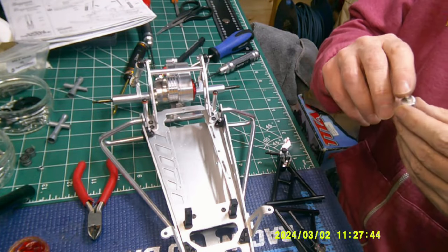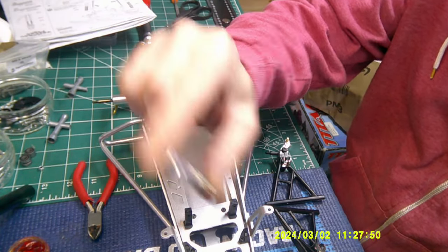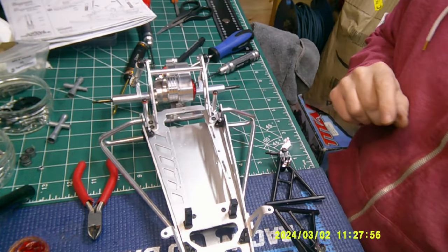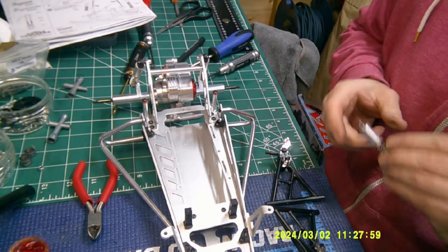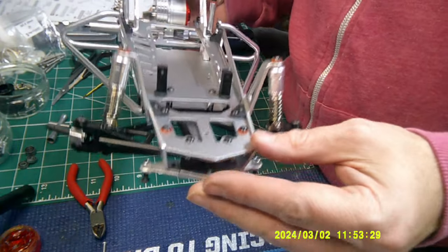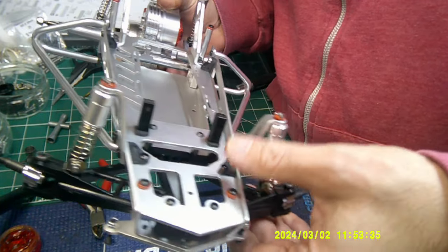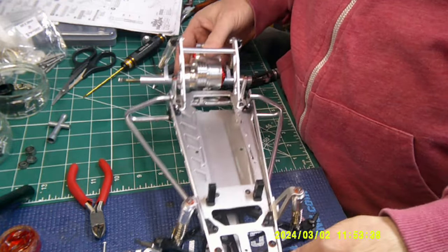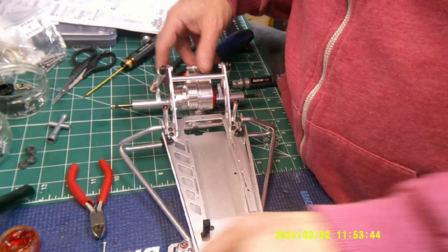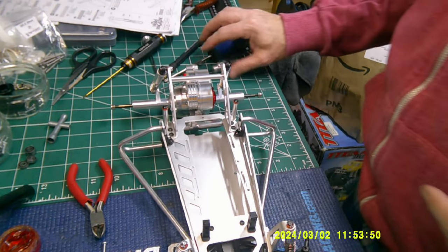At this point, it's the front shocks. They feel alright. I think I might leave them for now. I was thinking of putting white grease in there, but we'll be okay with those. Front shock's done. They feel alright. There's still quite a bit more to do. It's a bit awkward to work on, I must say, if you're building things after, if that makes sense.